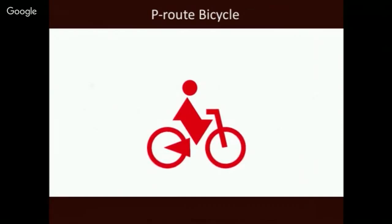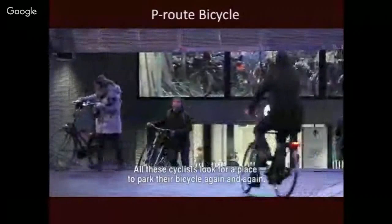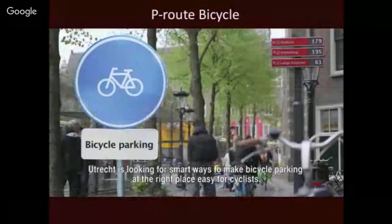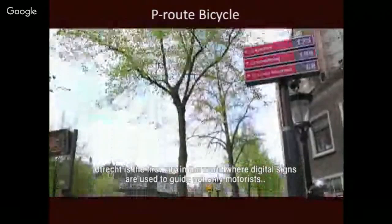Traffic in Utrecht is steadily getting busier. Some 100,000 cyclists ride through the city center every day, and their number is growing. All these cyclists look for a place to park their bicycle again and again. Utrecht is looking for smart ways to make bicycle parking at the right place easy for cyclists. One of these smart ways is the new P-Route bicycle. Utrecht is the first city in the world where digital signs are used to guide not only motorists, but also cyclists to free parking places.